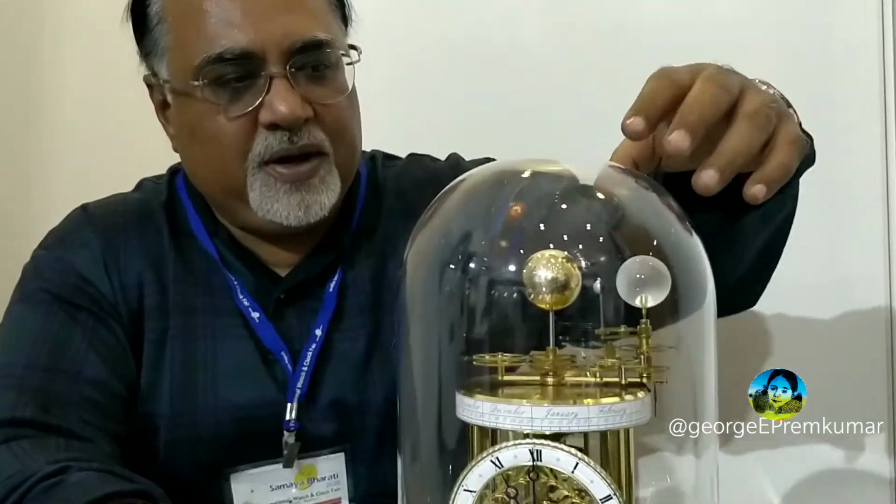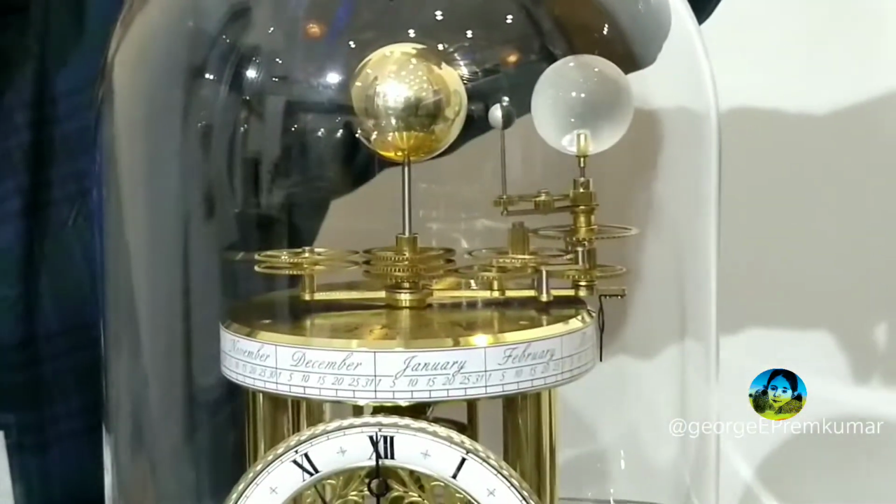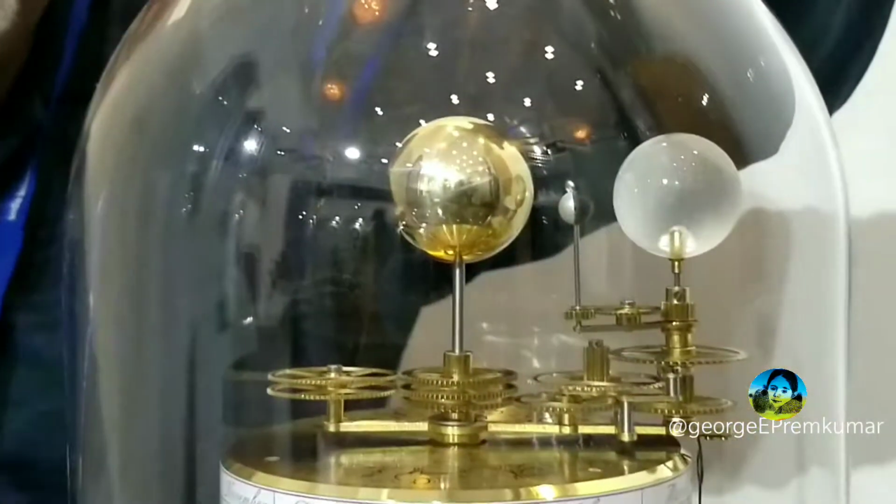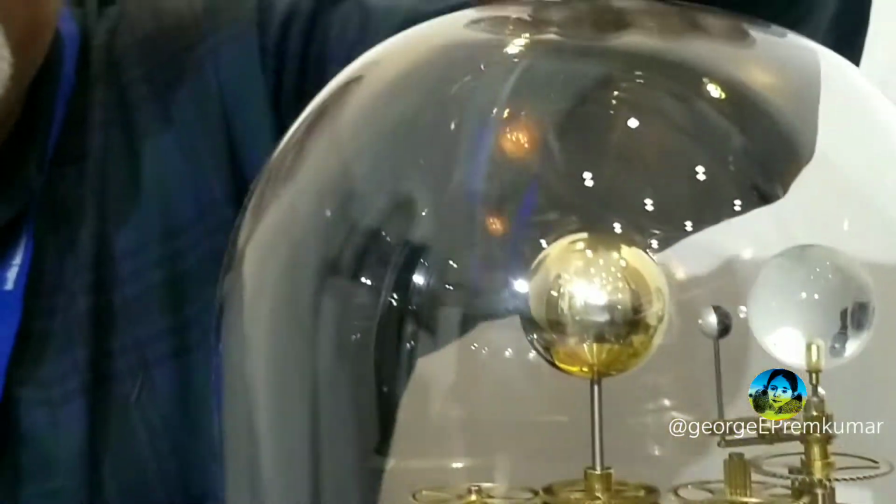What we have in front of us is the astrolabium clock from Hermle. This is a specialized, complicated movement depicting the solar system as it is. What you see over here in crystal is the earth. Next to that you have the small ball, which is the moon, depicting day and night. And then we have the sun.